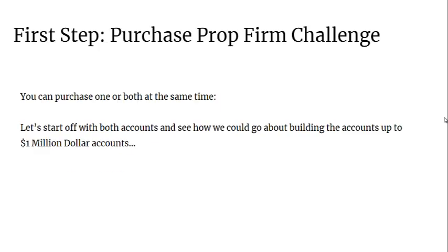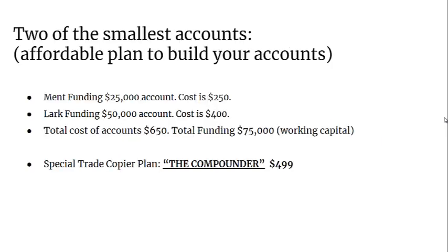So let's walk through this. The first step is to purchase the prop firm challenge, right? You have to go to Lark Funding or Mint Funding, and you can purchase one of them or purchase both of them at the same time. I'll tell you what the total cost will be in just a moment, but let's go back one slide, and you can see just for the two accounts, it's going to be $650. Now, if price was an issue for you right now and you just wanted to buy one, you could start off with Mint Funding and purchase the $250 account.